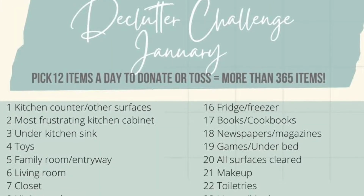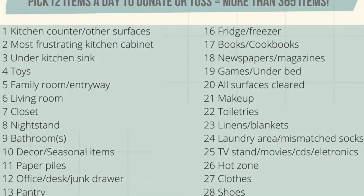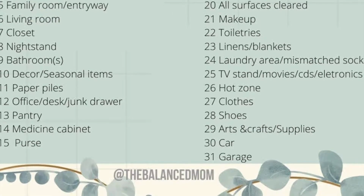So here's the challenge that I created. The goal was to get rid of at least 12 items a day. I had about 90 ladies doing this alongside me, so that was also really encouraging and it really helped with accountability. All right, so let's go ahead and dive into these bags.